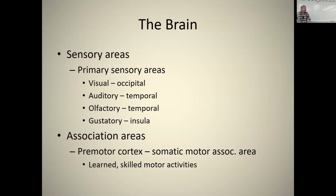Okay, then we talk about the primary sensory areas. That is, the areas that get the raw sensory information, like raw vision, raw smell, raw taste, raw audition, sounds, and they process it. And then there's association areas that tell your brain the significance of that. So I see something that's processed, seeing is processed in the primary visual cortex. And then I've got to figure out what it is. What is that? And how important is it?